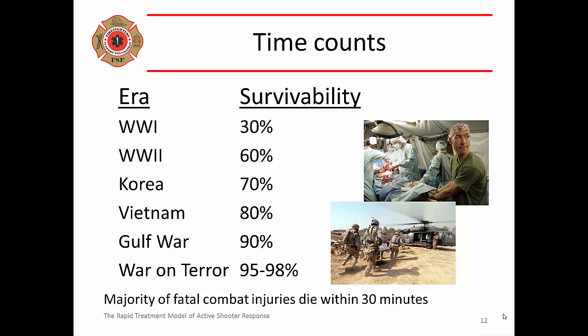And if you look over the years at these percentages here, starting at World War I, going all the way up to the War on Terror, you can see how the mindset has changed. You've seen the old black and white videos where combat medics have no way to protect themselves, just running around with explosions going off in the field, trying to help as many people as they can. They had a 30% survivability rate back in World War I.